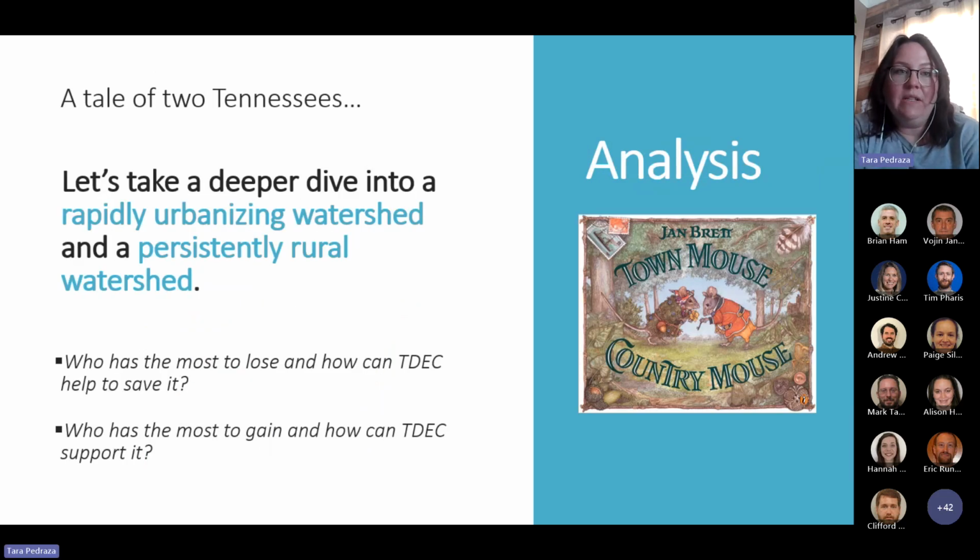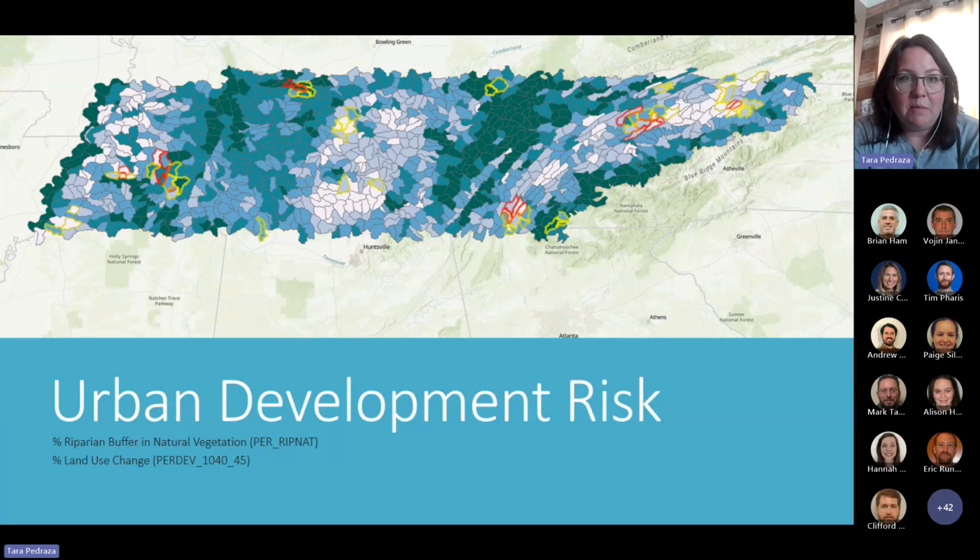So in Tennessee, I wanted to look at riparian buffer zones in an urban area and in a rural area, because I saw from that initial analysis that there were areas of low vegetation in riparian areas in rural areas as well, not just in those major metropolitan areas. So who has the most to lose and how can TDEC save it? And then who has the most to gain and how could TDEC support the enriching of those riparian areas? That's how I divided up the rest of my analysis.